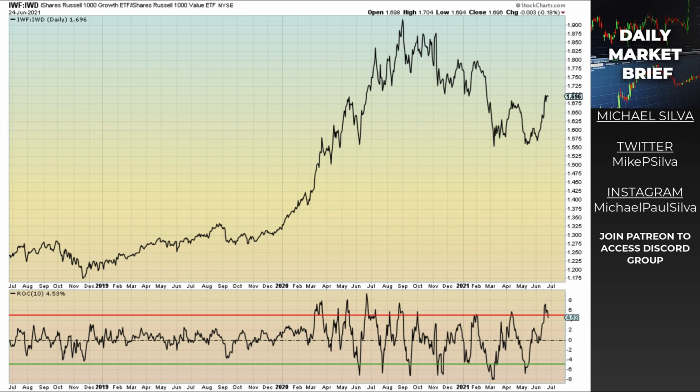All right, everybody, welcome back. I want to show you the relative chart between the Russell 1000 growth. So this is really just a ratio between growth and value. Now, this is a chart that I've been looking at for quite some time, and it helps to really see where's strength. Is it in growth or is it in value?